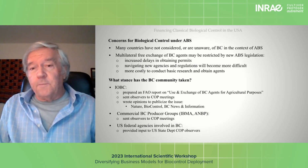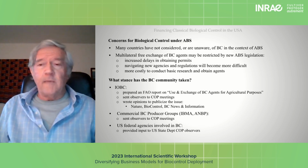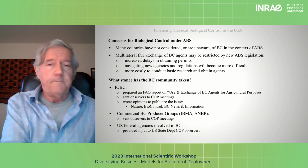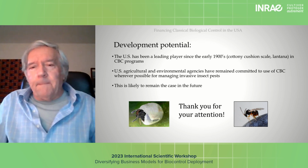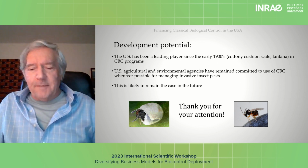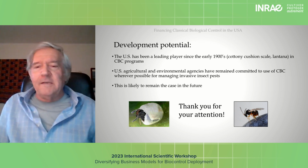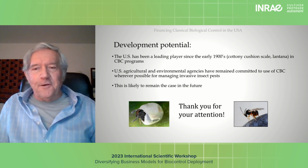Commercial biocontrol producer groups have gotten involved and they send in observers. The US federal agencies also send observers, and they're interested in this process. I think I can say that the U.S. has been a leading player, and it will continue to be a leading player because we can expect a continual introduction of invasive pests. And the U.S., I think, is committed to continuing to rely on classical biocontrol where it has a role in the future. Thank you for your attention.